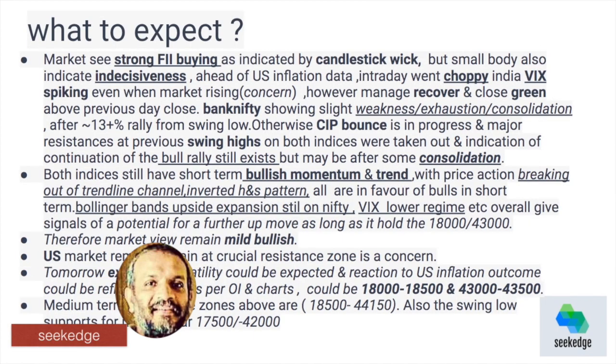So let's summarize after we analyze what's in favor of each of them. What exactly happened today is strong FII buying, which we have seen since the last 10 days. Today also the same, 1,800 crores of FIIs. It was sold on the ideas of the profit booking that would happen actually. So the wick size indicates that clearly. The small body is a concern. It's indecisiveness ahead of an event. And intraday was very choppy. It was up, down, V and inverted V's, and VIX is spiking, as I said, it's a concern.